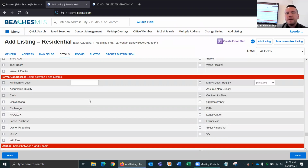So some of them, this one might be easy to figure out, but the other example I was going to show you is financing terms, whatever the seller is willing to take for financing. It's not called financing. It's called terms considered. It's just a really weird name that the committee thought about for labeling this into a listing.